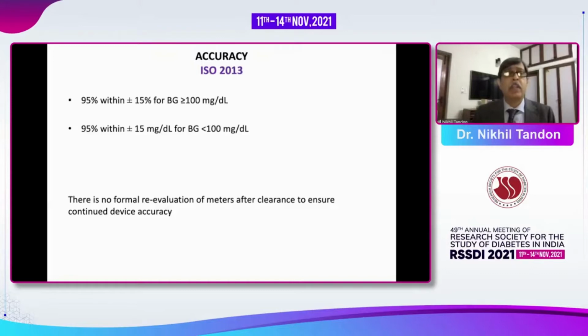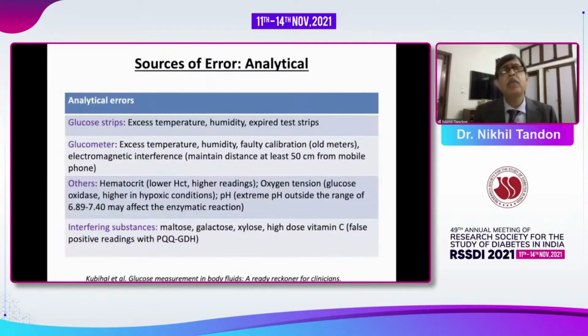Please also remember that there is no formal reevaluation of meters once that device has received clearance to ensure continued device accuracy. So this is a very, very important point when we are selecting meters. What can be the sources of error? Now, these are simple things which everyone knows but often ignores.